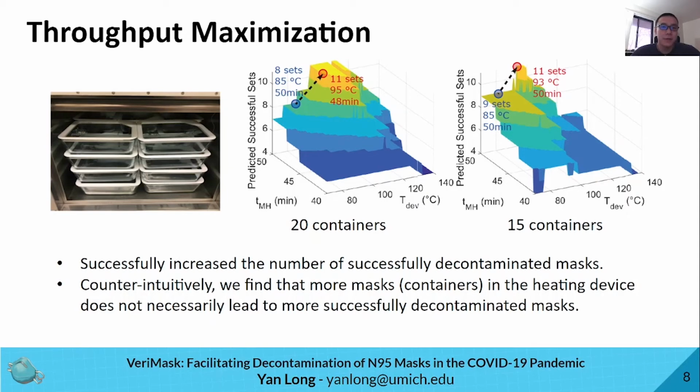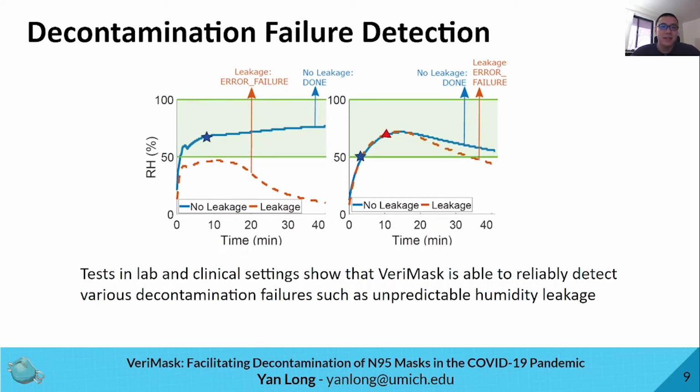Interestingly, our tests also show that more containers in the heating device does not necessarily lead to more successful masks. The reason is that containers could block the hot airflow in the heating device and thus cause more serious non-uniform heat distribution. This verifies the necessity of having the VeriMask platform to monitor and optimize the whole decontamination process. We did extensive tests in both lab and clinical settings, and results show that VeriMask is able to reliably detect various kinds of decontamination failures. For example, these figures show the relative humidity in a leakage and a no-leakage case, and VeriMask was able to detect a decontamination failure when there is humidity leakage, for example, due to improper container sealing.